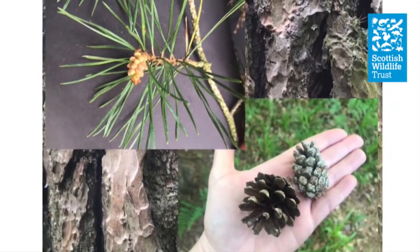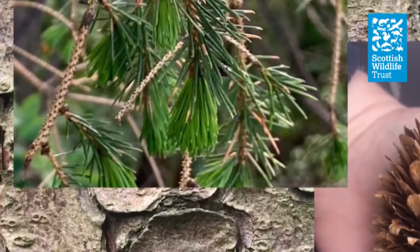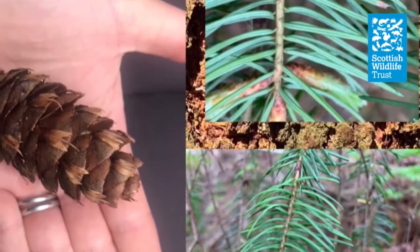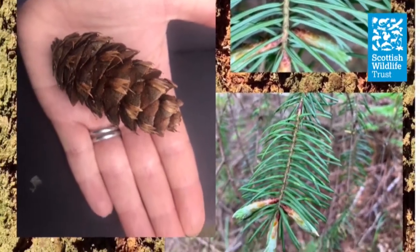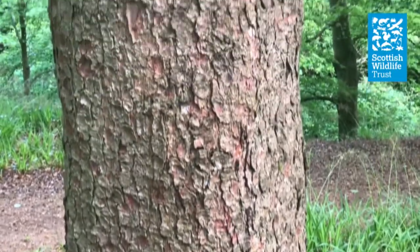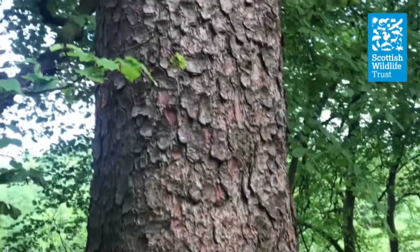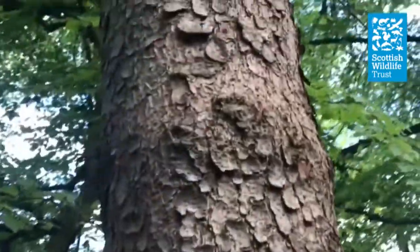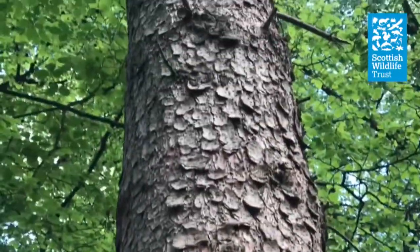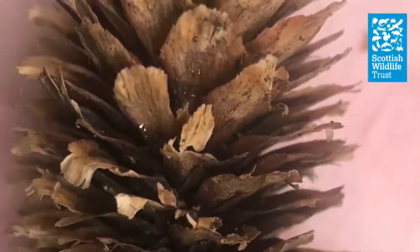So pine trees tend to have paired needles, spruce tend to have single, and the firs tend to have a kind of fruity smell when you rub their needles together. Look how different the bark is of this Sitka spruce and all the little round platelets. The pine cone's really different too.